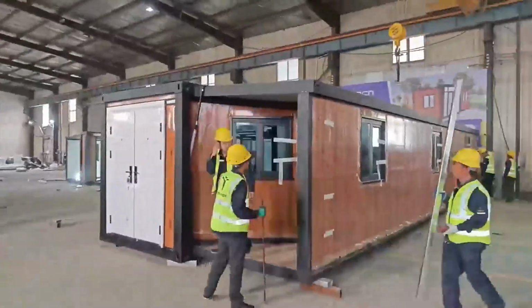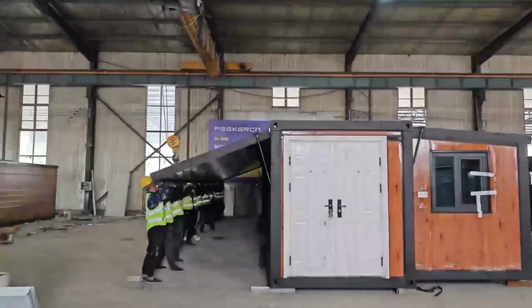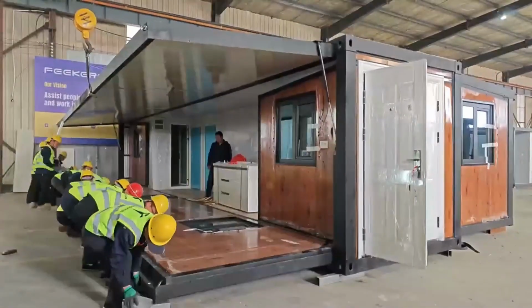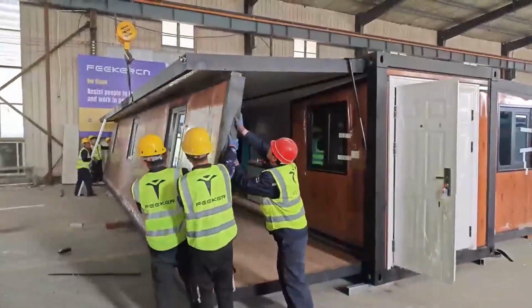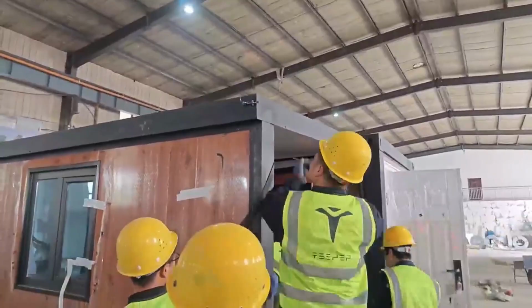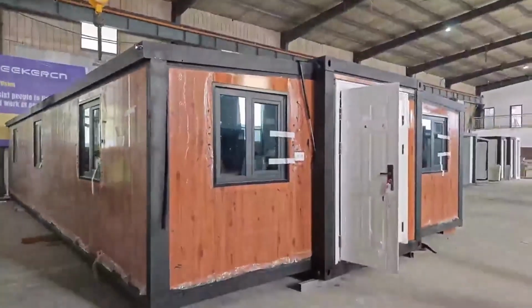Plus, the flame-retardant foam panel insulation provides excellent thermal protection and soundproofing, so you stay comfortable all year round. The black steel frame, dark wood-grained exterior, and light wood-grained PVC flooring give this home a sleek, modern feel like a tiny countryside villa designed for peaceful, high-quality living.